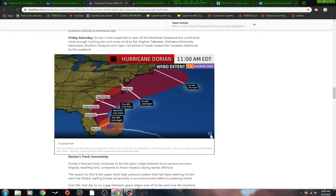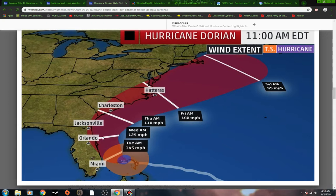As you can see, they still have pretty much the same forecast track. They're not really moving this thing west. I don't know why, as it has moved west. I mean, I know it's slowly, but from when I first saw this, it was over here. So we'll see what happens.